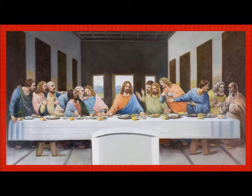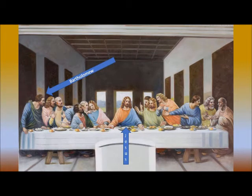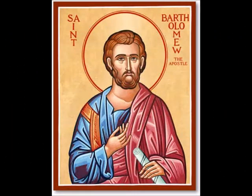Now, we're going to tell the story of one of Jesus's disciples. Can you find Bartholomew? Just follow the blue arrow. That's disciple Bartholomew who became an apostle.